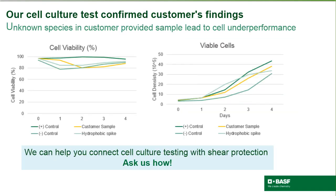So what is the data that we saw? Customers came to us. They said that they were seeing some problem in their tanks, right? And as I mentioned, our test is a flask test, but we were able to replicate the customer's complaints, right? Here on the left, our assay is a 4-day assay, and I have the cell viability numbers on the y-axis. X is the number of days.